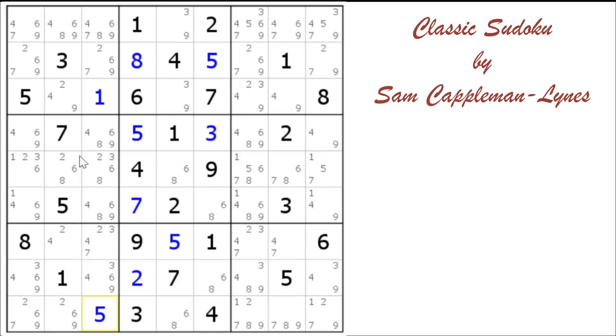Okay, so let's go look at our different colors. You will see here, pretty symmetrical with the ones, but there's nothing we can eliminate this time. I'll go to the twos. And what do we have with the twos? Well, we have a finned X-wing. So I'll show you where that is. That's the first thing that jumps out at me, right here and right there. So that's the X-wing portion, and here's the fin.